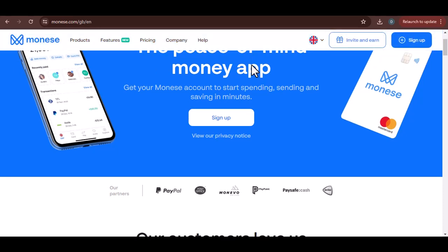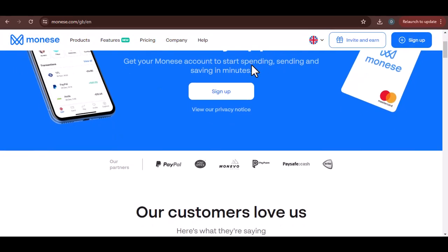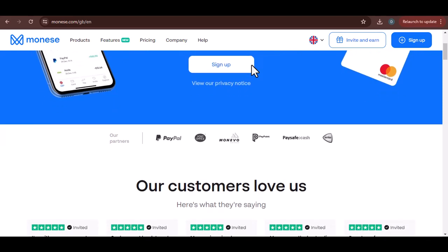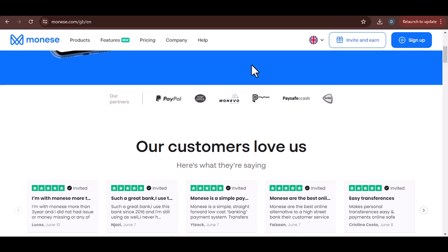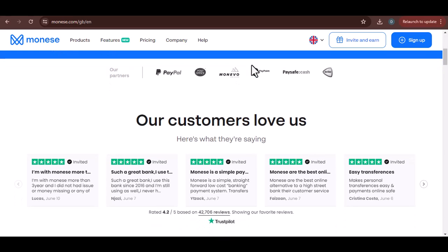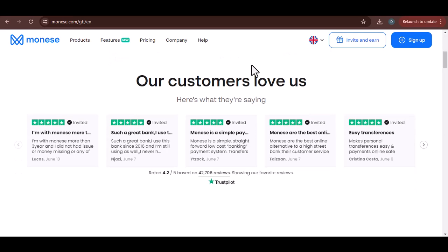Today, we're diving into the world of digital banking, specifically Monese. Now, if you're new to the whole online banking scene, you might be wondering how fast is the verification process? Can you really open an account and start using it in a heartbeat, or is it just marketing fluff? Well, fret no more, curious cat. That's exactly what we'll be exploring today.